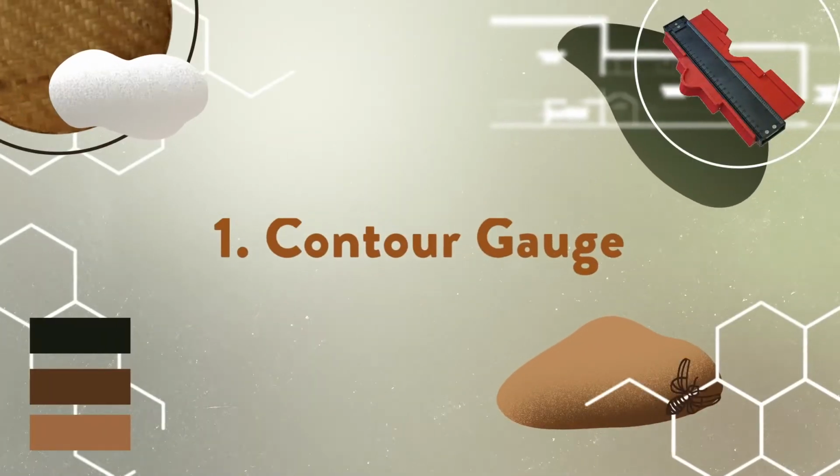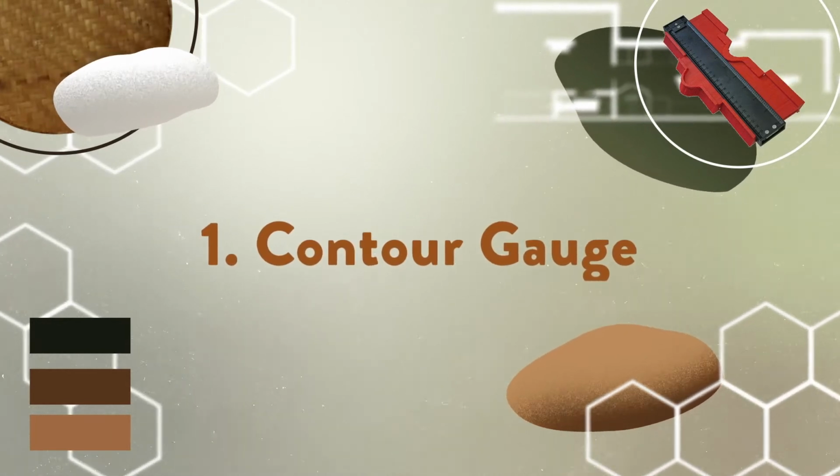Number 1 is a contour gauge. In 2018, we were selling our house and we'd already lost a whole ton of money, and the bathroom tile was cracking. We needed to replace it with something just to sell the house, but we didn't want to make a huge investment. So I picked up some peel and stick tile and started laying it. And it was great for the corners that were square, but for things like the rounded edge of the toilet, it was an absolute nightmare.